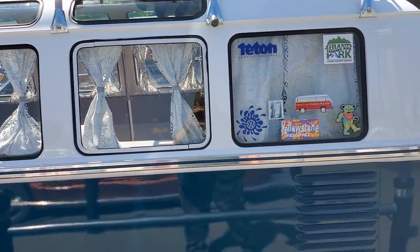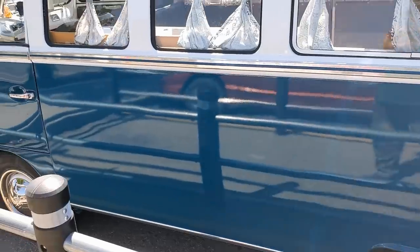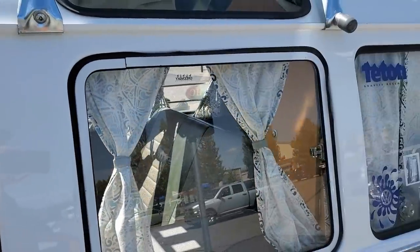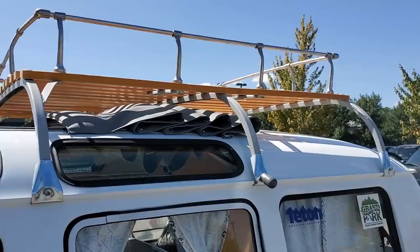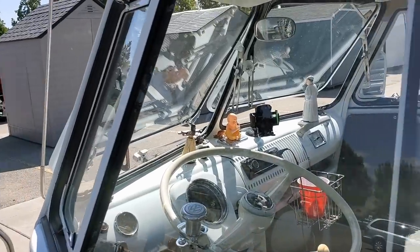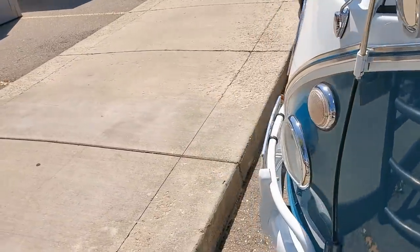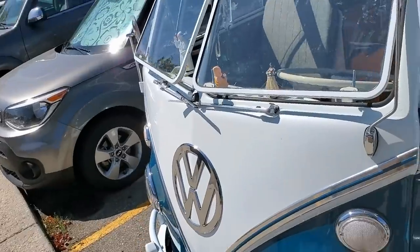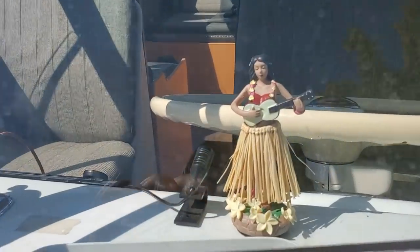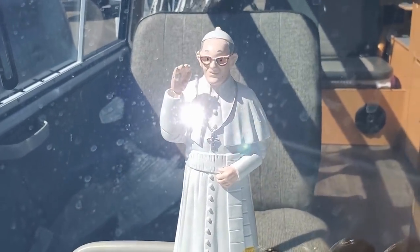Teton, Santa Cruz, Yellowstone. This baby's used. It's got a little stovetop in it. Look at that rack up there. We got wind. Got him a, got a baby Buddha. Got a Hula girl. This is style. Style. Got a little Hula lady. Hula dancer. Look at the Pope waving at you.